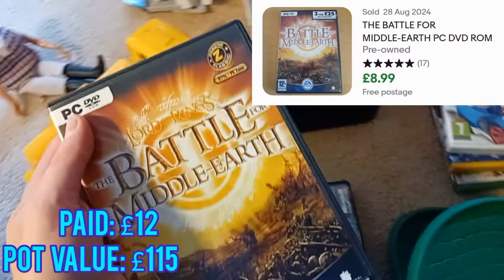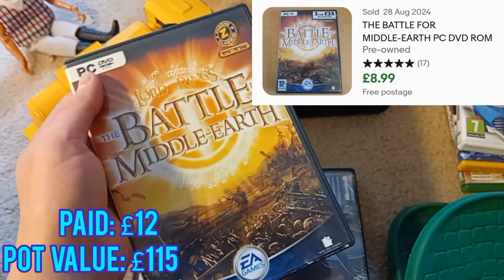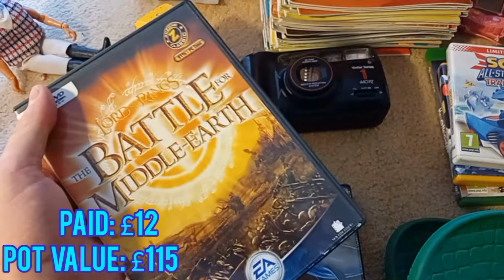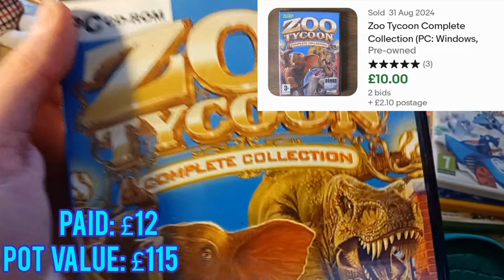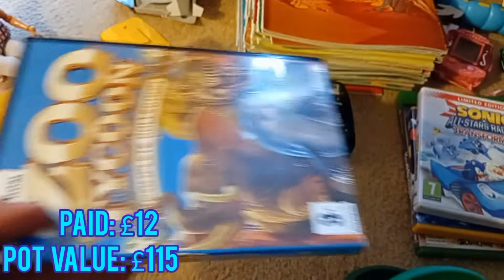This game, now back in the days of when I was first doing car boot, 2010, this game was about a £15 to £20 game. Now it's only worth about a £5, so that was £1. And this was £1. Look out for this one. It's Zoo Tycoon, but it's the complete collection. These go for about a tenner, so they have dropped off a little bit in value.